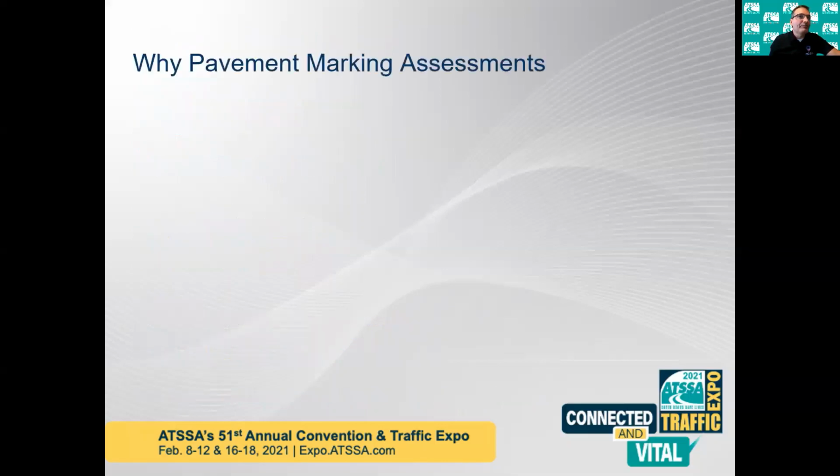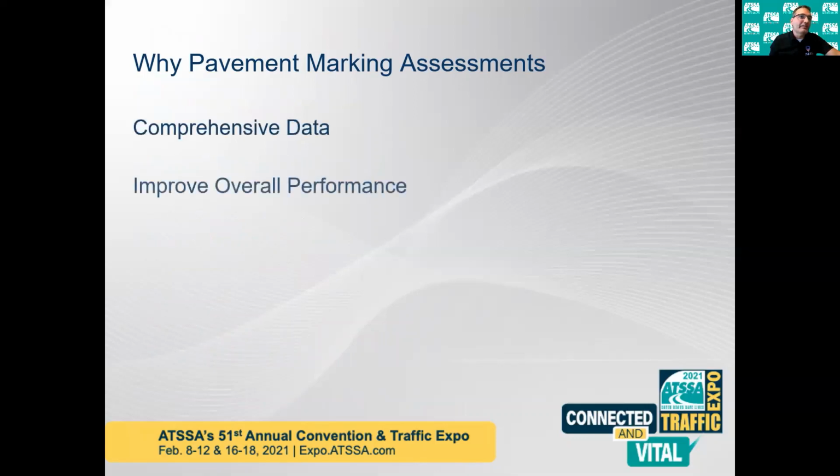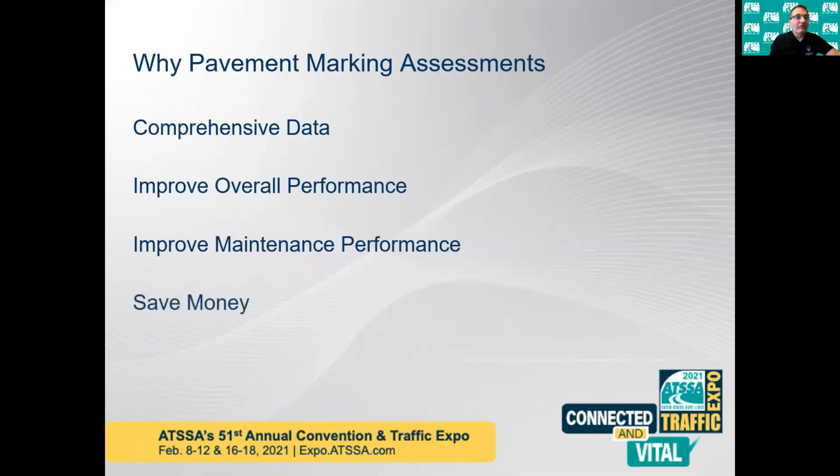For the last part, why are pavement marking assessments important? Because you get comprehensive data, you get improved overall performance of your pavement marking system, and you improve your maintenance performance. You mark the roads that need to be remarked, and you leave alone those that don't, which ultimately saves the agency money. And of course, most importantly, you improve safety.